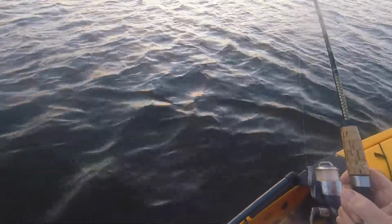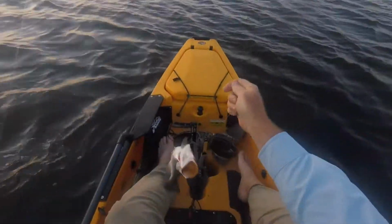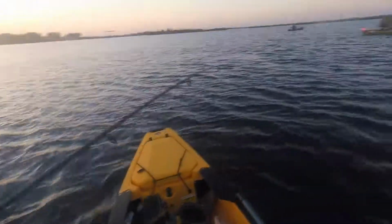Might be a catfish too, the way he's hugging the bottom. Oh, big old mule trout, dude. Oh man. Boy, you saw that one?